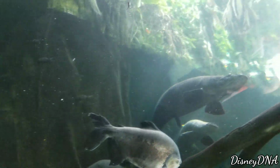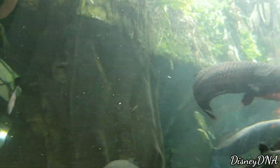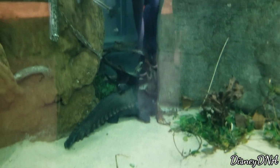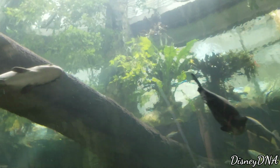He's trying, he's trying. So we are now underneath that little lagoon we were talking about, and these fish are ginormous. I know the glass makes them look bigger, but look at these pikes. They've got to be pikes. What am I looking at? That's like a catfish. It's a bottom feeder. But look at that guy. Look at all of these ginormous fishes.